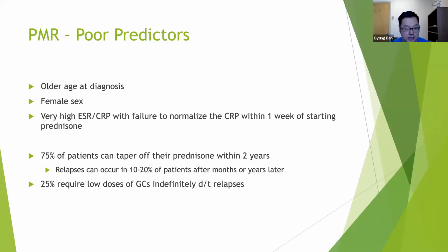Usually the poor predictors for PMR are if they're older when they get diagnosed, like 70 years or older, female sex, a very high ESR to CRP ratio, and if it doesn't normalize within a week of starting prednisone. Most patients can taper off the prednisone within 2 years, about 75% of them, and they'll be fine. But oftentimes we do see relapses in these patients, usually months or years later. And in a few patients, they might need just low doses of prednisone, like 5 to 10 milligrams, indefinitely because they keep relapsing.